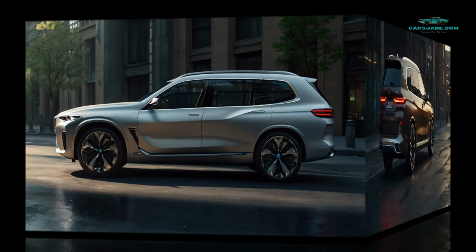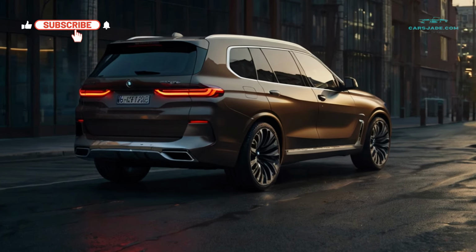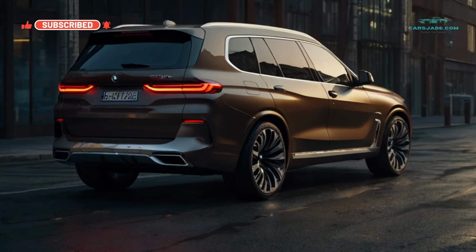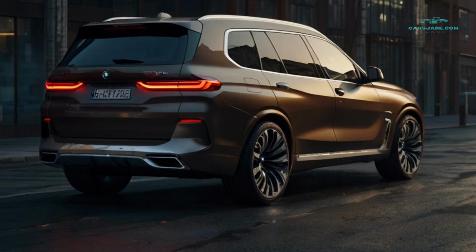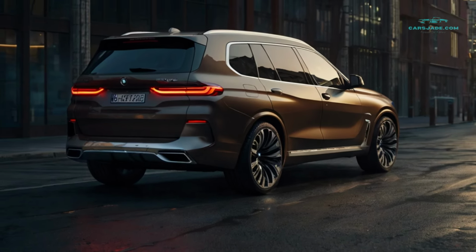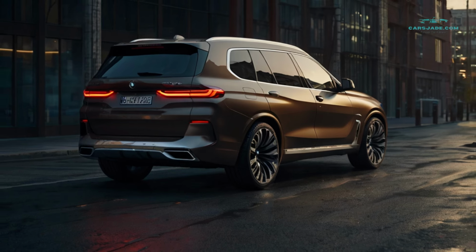Let's find out. When you hear BMW, your mind likely goes to tight steering, a performance pedigree, and the thrill of the Autobahn. Now apply that formula to a three-row SUV. That's the DNA behind the X7, a flagship SUV that has always strived to balance agility with opulence. And for 2026, BMW has fine-tuned the recipe even further.